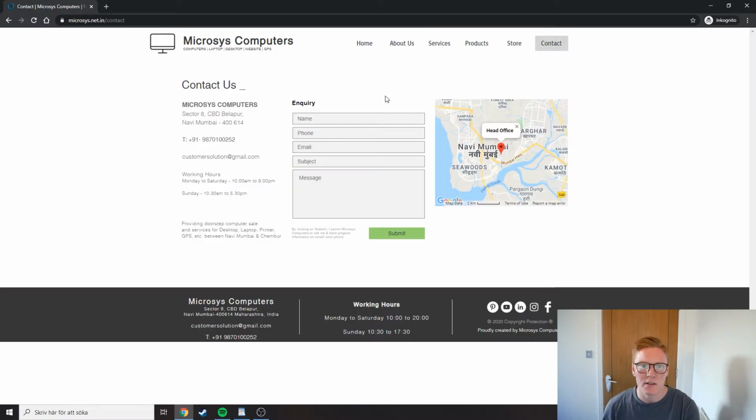Okay, so contact, super simple. It has all the information right here. It has implemented a Google map, which you're not able to move, but it still has it. What I would recommend you to do is add it so you can actually move the map. So if you want to check where your house is, or you want to see where the store is located, you can navigate a lot better. He has address, he has inquiry, working hours.